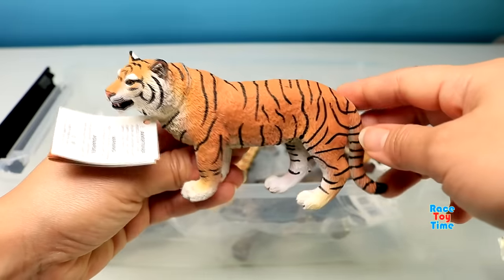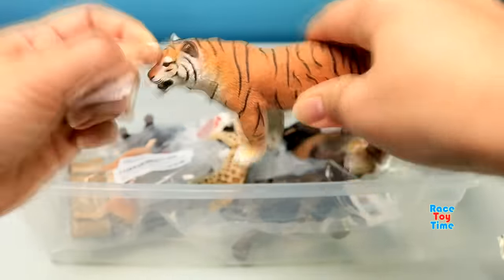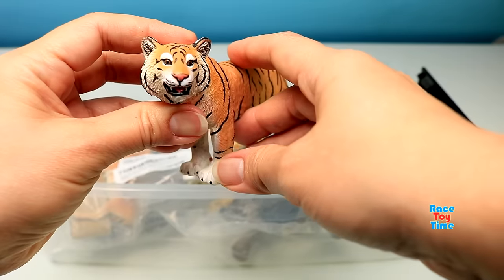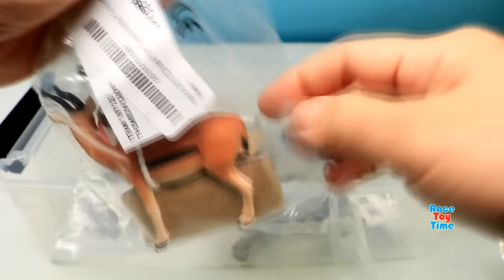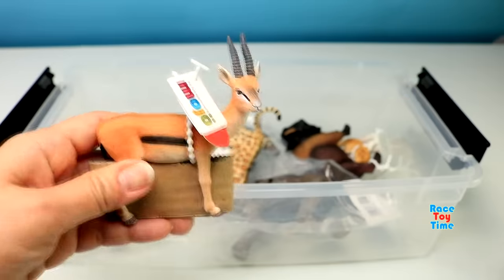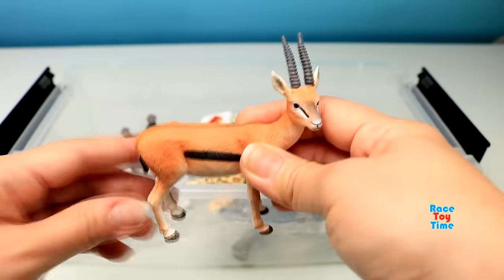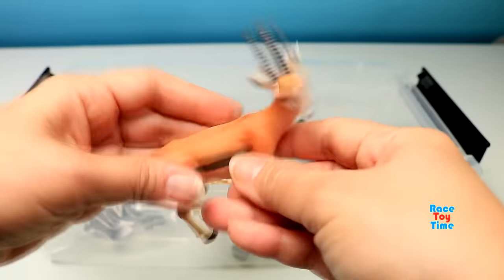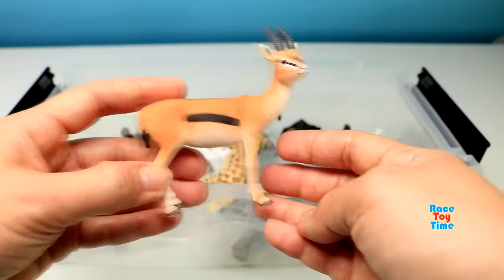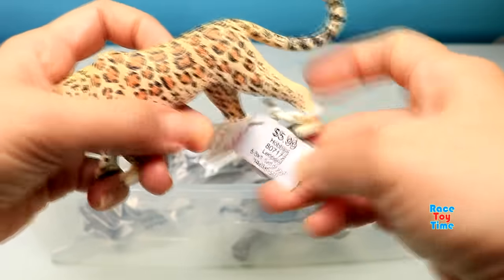And here we have a Bengal tigress. And then next we have a gazelle. And then next we have a leopard.